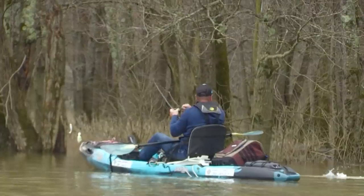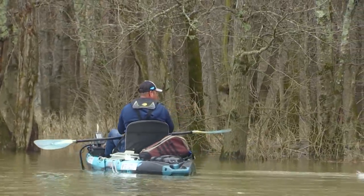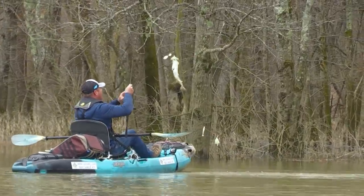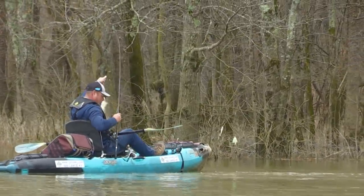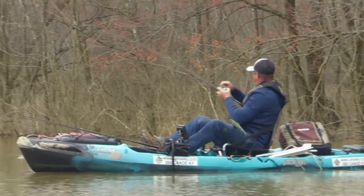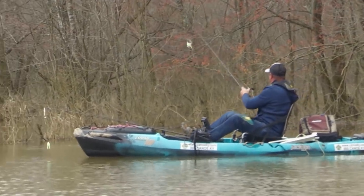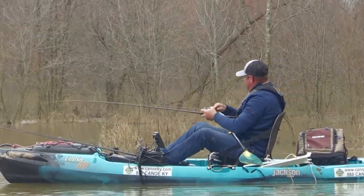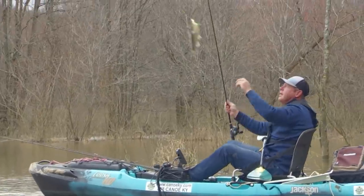Here we go. Another about a 2-pounder here on this spinnerbait. Here we go. Oh, I lost him right there. There he is. Oh, it's a little bitty one.